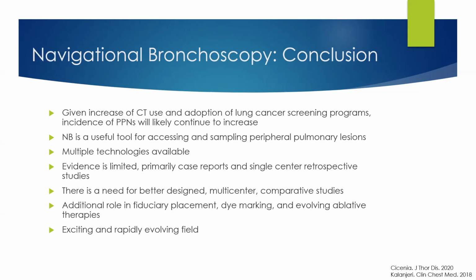There's also another role for navigational bronchoscopy, which is in fiducial placement for things like SBRT, dye marking for surgeons for resections, and there's evolving technology for ablative therapies that in the future might be performed using navigational bronchoscopy. So it'll be interesting to see how things move in that direction. But overall, I would say it's an exciting and rapidly evolving field, and it'll be interesting in the next few years to see where things go.